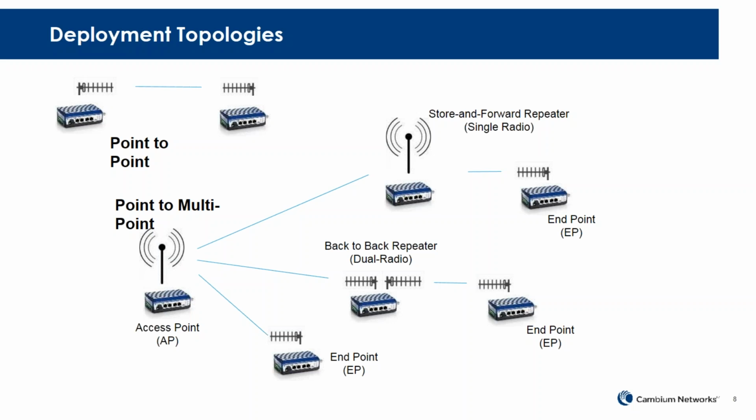I can also drop data off at that repeater node to serve a local requirement and then feed more data down the line to an endpoint. So again, this would be very useful for a pipeline application if I'm doing things like a leak detection application, for example.